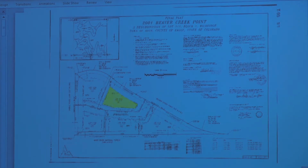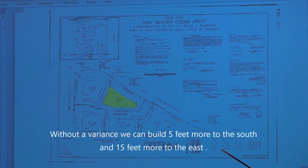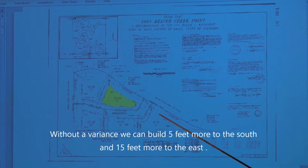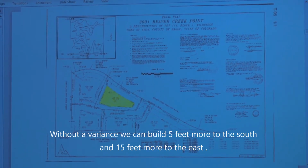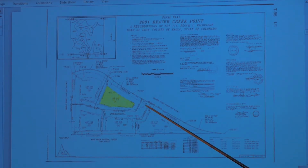Sure. This was the map that was provided along with that letter from the county surveyor. The yellow section is the building envelope that was approved a long time ago. But there's still another 5 feet to the south of that building envelope, because that building envelope is 15 feet away from that side yard, and the side yard clearances are 10. So we could actually, without a variance, build another 5 feet to the south. The easement that comes in does not go over any part of that building envelope.